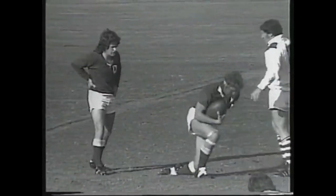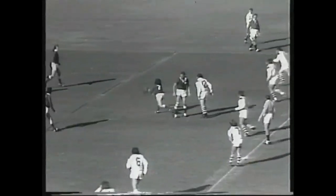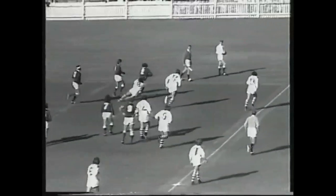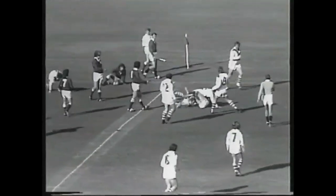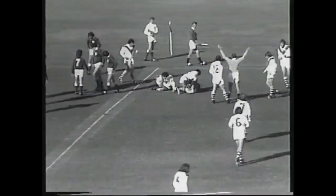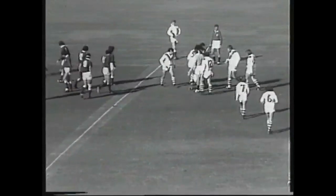Now, last tackle is coming up for Newtown. They're just short of halfway. Newtown leading by 5 points to nil. Williamson has Floyd there. Back inside, Casey. Good backing up by the prop forward. He was in a position to take the pass, although he didn't get anywhere in doing so.